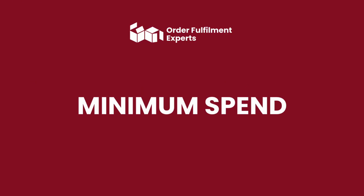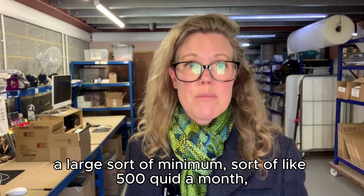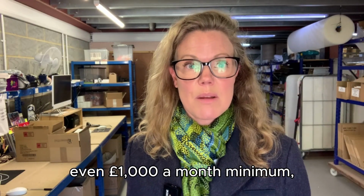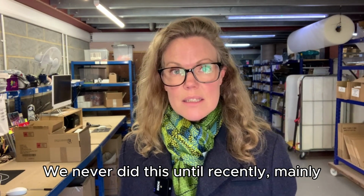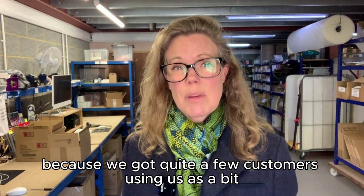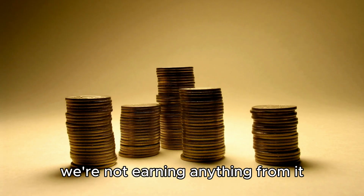And then minimum spend. There are some fulfillment houses that charge a large minimum, like 500 quid a month, even £1,000 a month minimum, depending on the size of the fulfillment house and the sorts of contracts that they attract. We never did this until recently, mainly because we got quite a few customers using us as a bit like glorified storage. And as a fulfillment house, if the stock isn't moving, we're not earning anything from it.